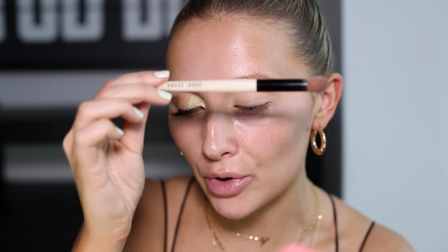The brush that I'm using to buff this out is the Full Coverage Touch Up brush by Bobbi Brown. This is one of my favorites actually for buffing out concealer. It's so good.